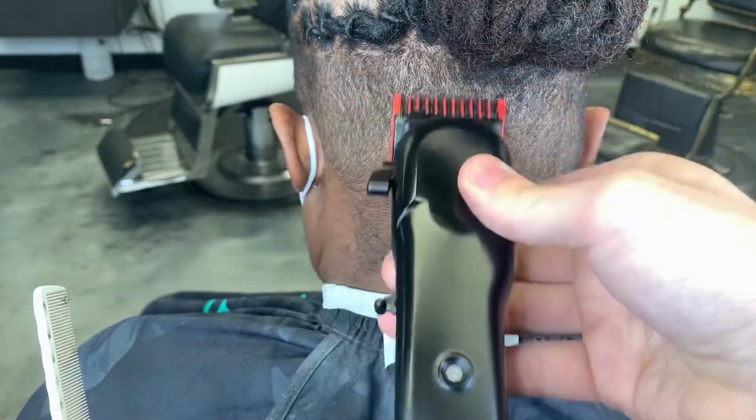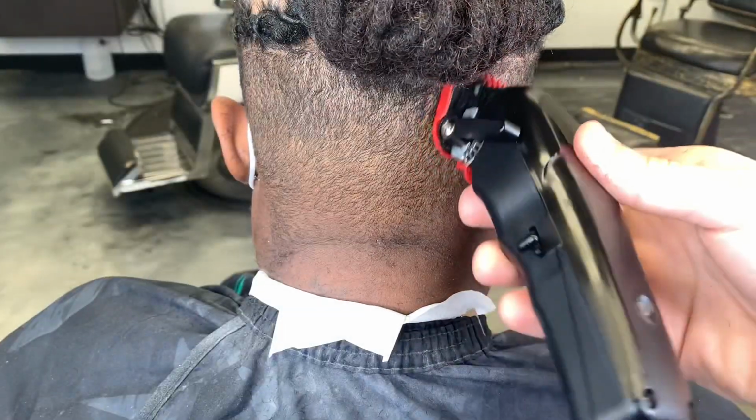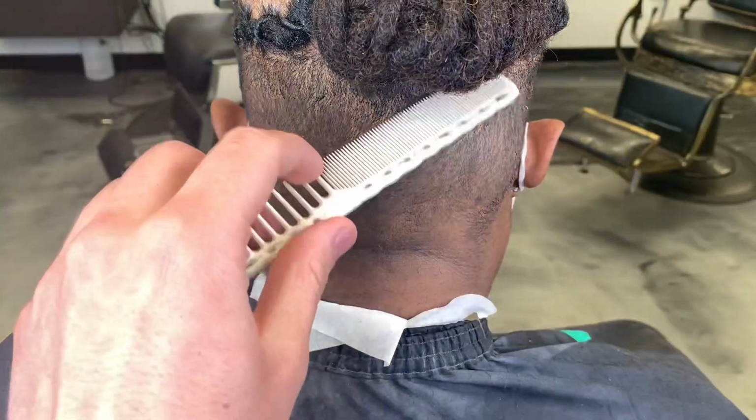We're trying to give a premium service and a high quality cut. We don't want to rush them out of our chair. We want to give everybody their respected time, and we really try to shine just on the lineup right here. And you can see we're just going to clear all of this mess out, all of these panels out.